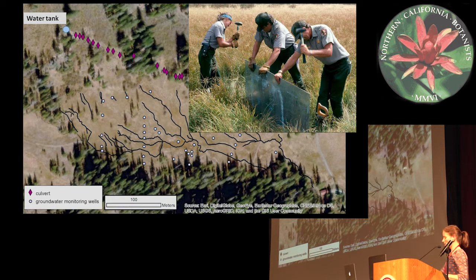And so here is the meadow. The black lines here show the irrigation ditches throughout the entire meadow. These dots here are the groundwater monitoring wells. Those are not obviously the 87 groundwater monitoring wells that they installed. These are the ones that we could find in 2017.